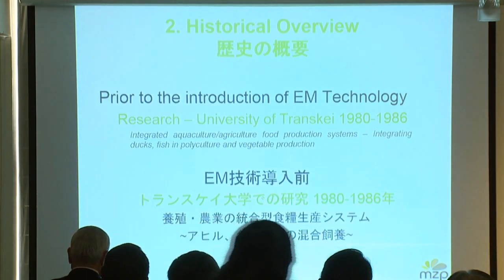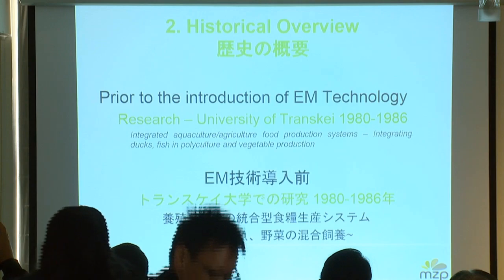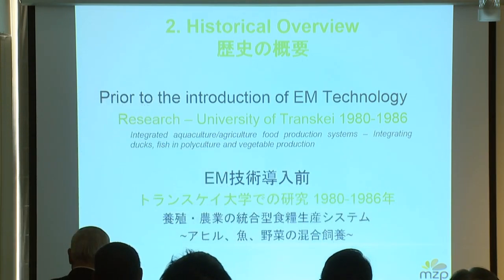For the past number of years, intensive research has been conducted at some of the universities on the integration of aquaculture with agriculture systems.